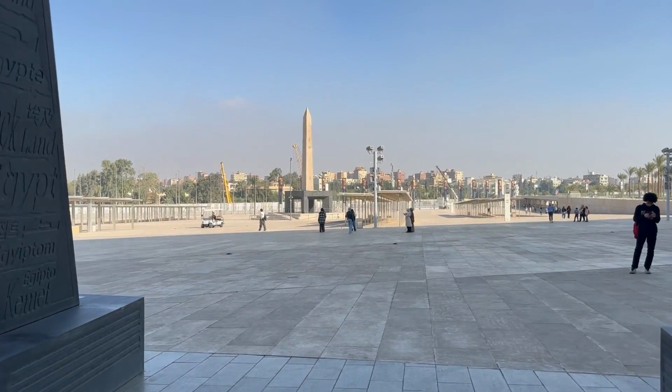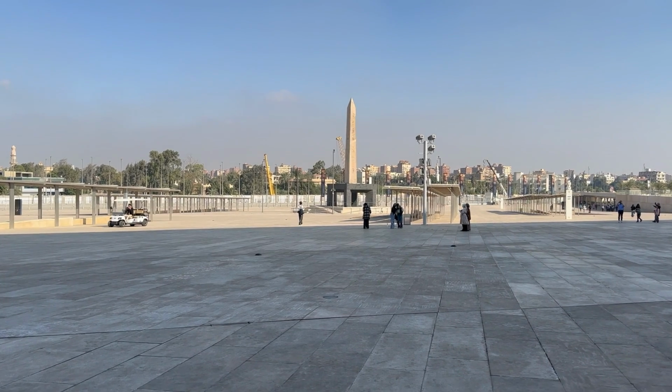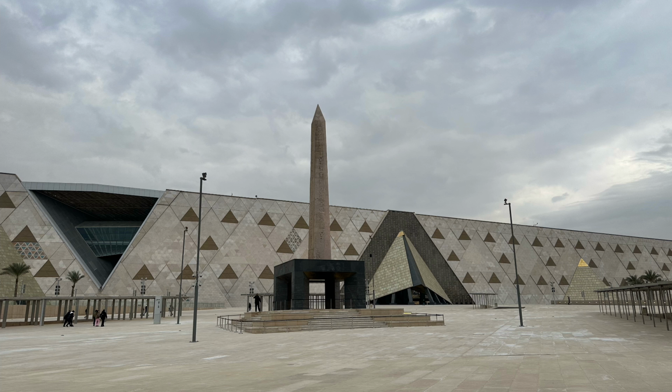And outside the museum is what they call the Hanging Obelisk, an obelisk taken from Tanis, which, fun fact, this is actually me standing in the middle of the two severed pieces of the obelisk when I first went to Egypt back in 2012. So that's the only other thing that's on display at the GEM at this time.